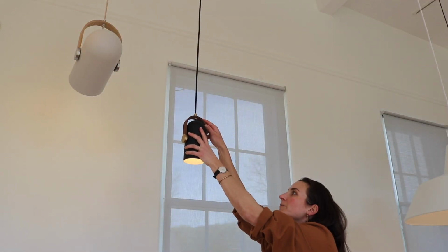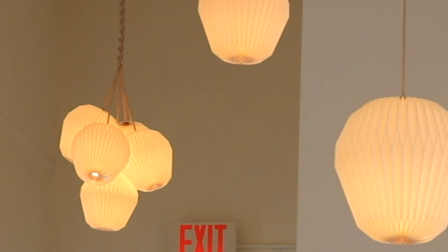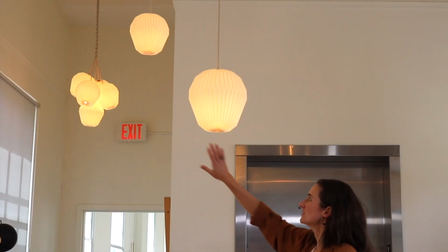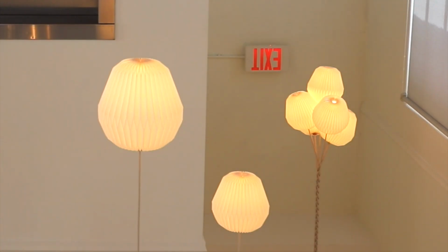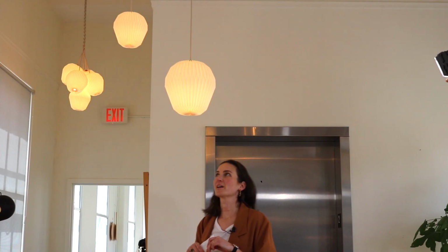Yeah, lots of uses. So this is the Bouquet collection, designed by Sinja Svar Damkjer for Klint. It's these 2 pendants here, as well as this cluster in the hall there. So she was inspired by the tulips that she'd see at the market and wanted to kind of create something that had that same kind of fun and playful energy.